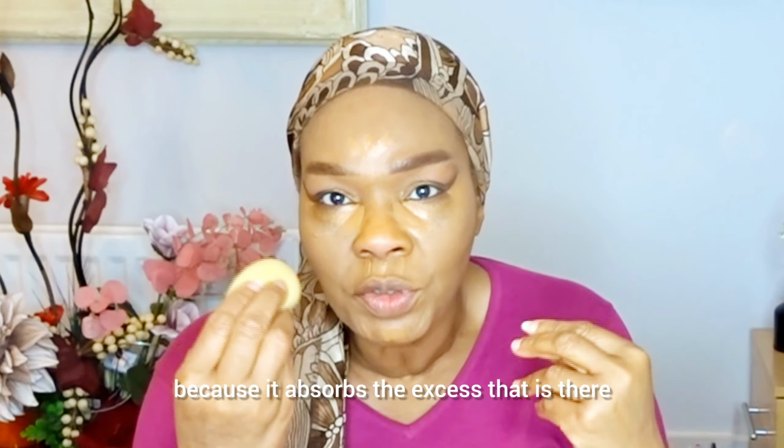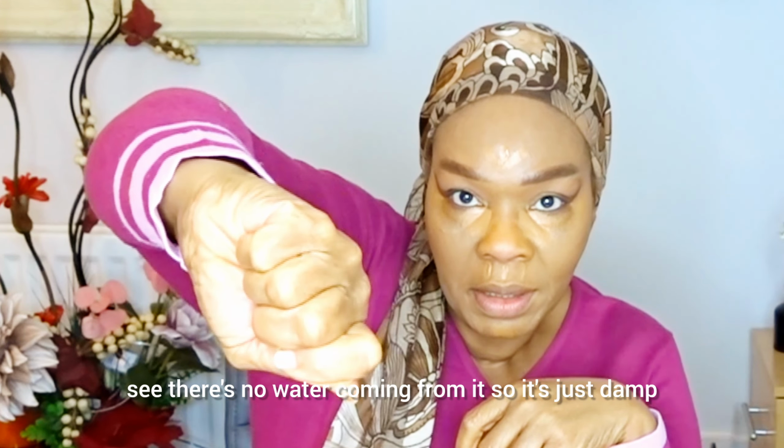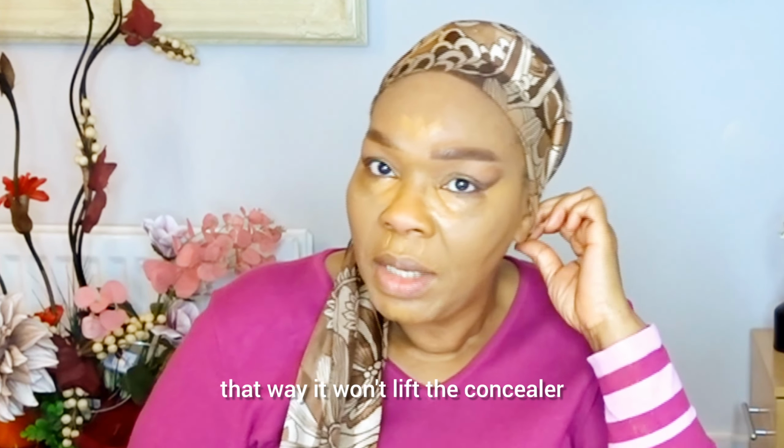Okay, so another technique in blending out your concealer is using a sponge, but sponge I think is better because it absorbs the excess that is there. Also, the next technique now is to ensure that the sponge, see, there's no water coming from it, so it's just damp. That way it won't lift the concealer.